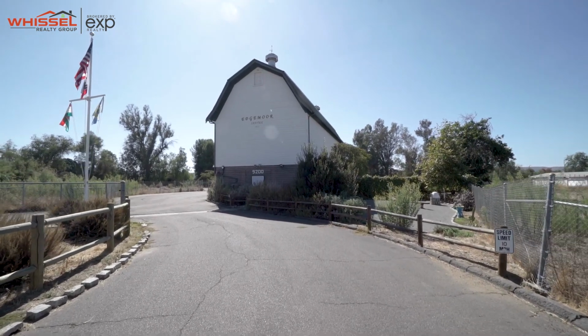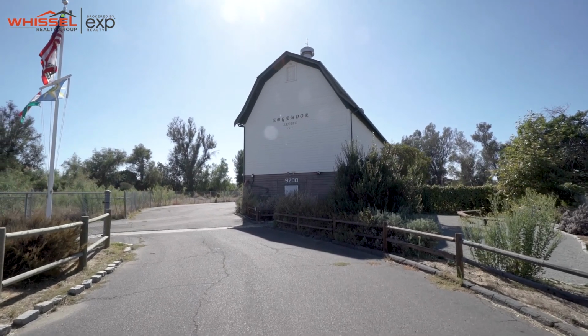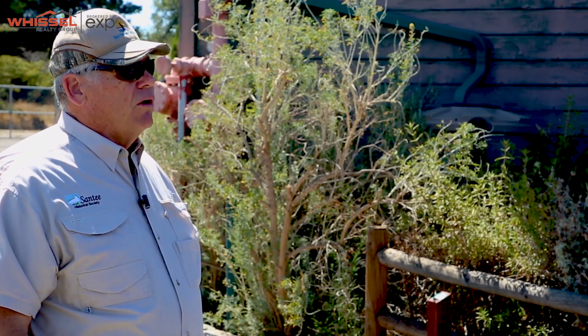Wow. So consequently, because we're in a floodplain, everything here was affected except here. And one of the things about the barn is that it has concrete walls up to about 3 feet, and everything else above it is all redwood. So the combination made it survive. That's why this old building is still intact. That's why it's still here.